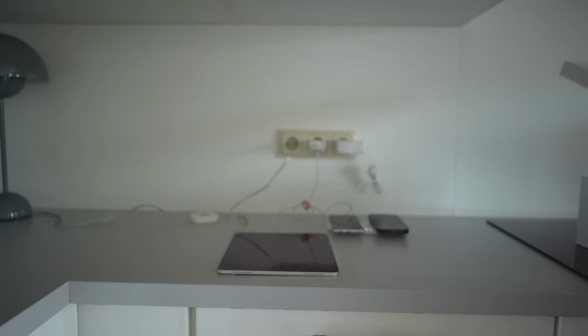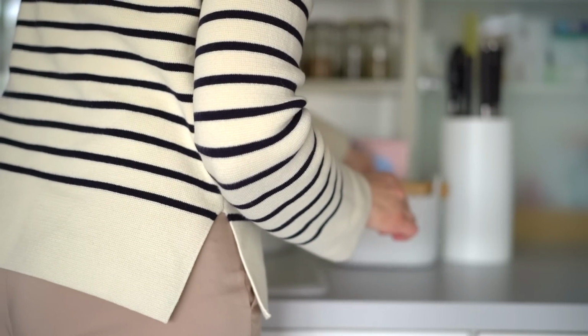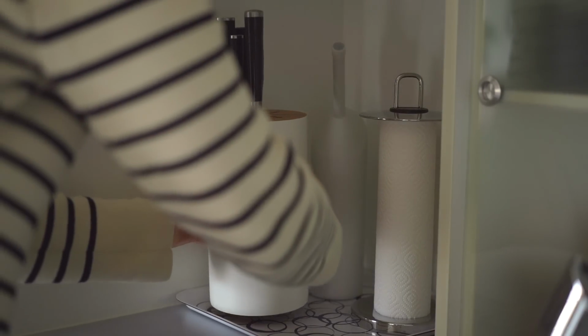Hence, by the time, some things I removed and placed behind the doors, and the others relocated to the other spot on the countertop.